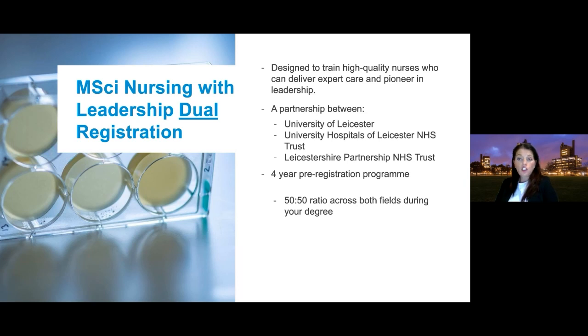We also partner with Leicestershire Partnership Trust, a very large community-based trust that incorporates mental health care, learning disability care, community care as well. In fact, it's got over 1 million patient population, so it's a very, very large trust. And we now also place students in Kettering and Northampton. So if we have any students that maybe live further afield and they want to be placed in placements a little bit further out, that's something we certainly can look at and accommodate.